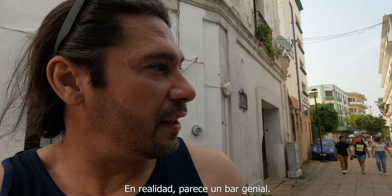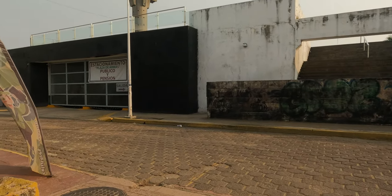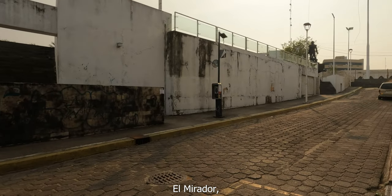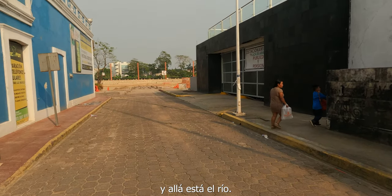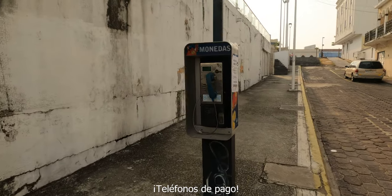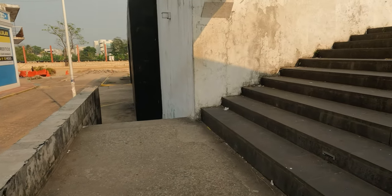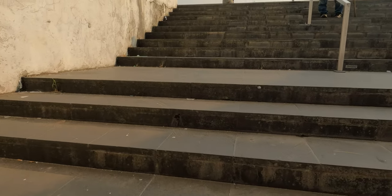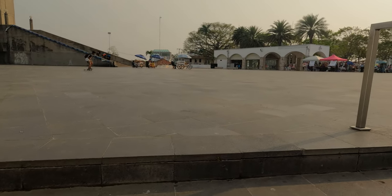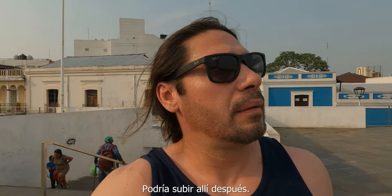Actually, it looks like a cool bar. Maybe I'll go in there later. That up there is the lookout tower. It's a mirador. And over there is the river. They're doing a lot of reconstruction by the riverside. Payphones. They still have payphones. There's the mirador. It's pretty cool. I might go up there, maybe in a little bit.